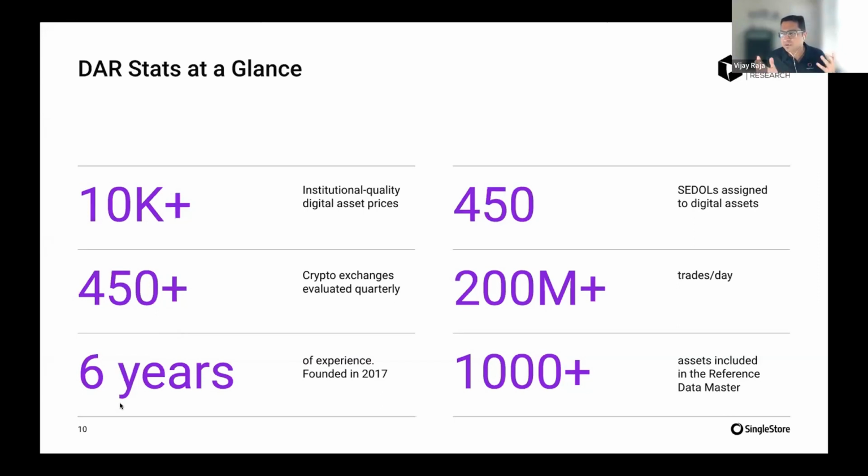So obviously, 150 to 200 million trades, but Digital Asset Research does so much more than pricing, right? You have a whole set of product offerings that you offer customers. So can you give the audience a little bit of flavor on what kind of products you offer and who you serve?